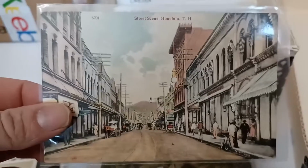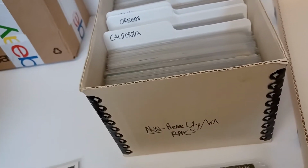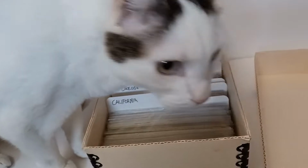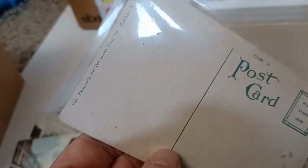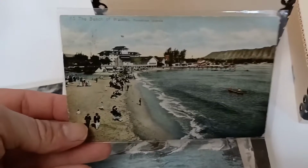Street scene, Honolulu, TH. So that's territory Hawaii, pre-statehood. Wonder if this is Island Curio. Cardinal Vincent. Still really cool Hawaii street scene. Honolulu. Buster is here just to help. Hawaiian Islands. So I'm trying to keep the glare off there. Island Curio. Some of these Island Curio can do crazy money, so we'll have to see.